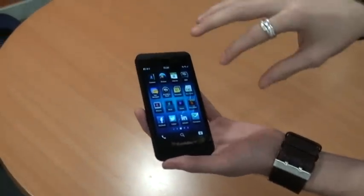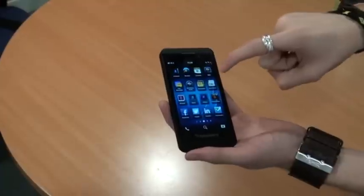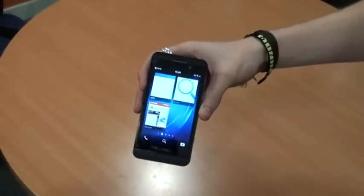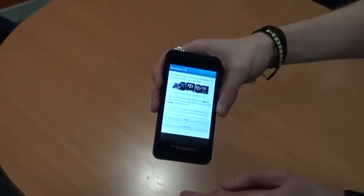Now, the OS is purely touch-based, meaning unlocking the device is done by swiping up. It also features a much more app-oriented offering, meaning, as you can see here, it has a display similar to that of iOS or Android. Though BlackBerry fans will be pleased to see the inclusion of BBM, which actually has a number of its own functions, including a new video chat service.